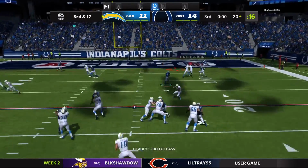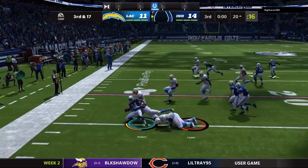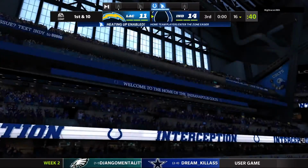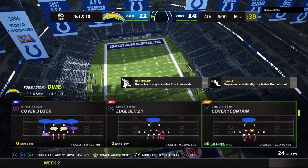Here's Herbert. On Herbert, his 3rd interception. Picked off inside the 5. And the Colts are going to get the football back as time will run out in this 3rd quarter of play. And that is going to do it for this 3rd quarter of action.